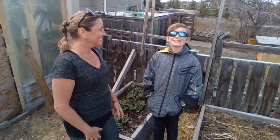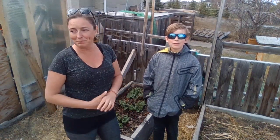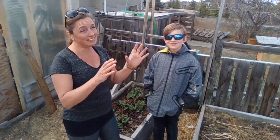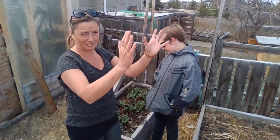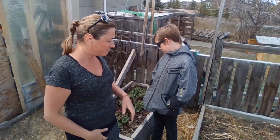But just don't eat the leaves. Don't eat the leaves. They're very poisonous, but they're also very lovely. And I also use them very often in floral arrangements as a background because it's quite beautiful.